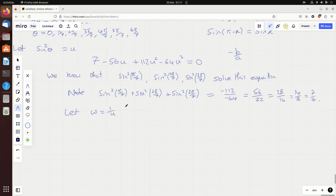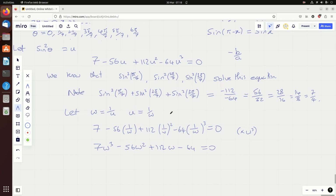And this should remind you of those substitutions you occasionally make in the questions which are about the sum and the roots of polynomial equations. Because if I perform this little substitution, what do I get? I get 7 minus 56, and because that means U is 1 over W, so 56 times 1 over W plus 112 times 1 over W all squared minus 64 times 1 over W all cubed. And that looks a little bit nasty, but let's just times through by W cubed, and we get 7W cubed minus 56W squared plus 112W minus 64 equals 0.